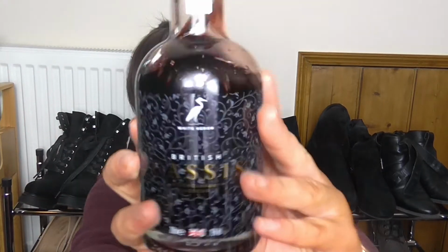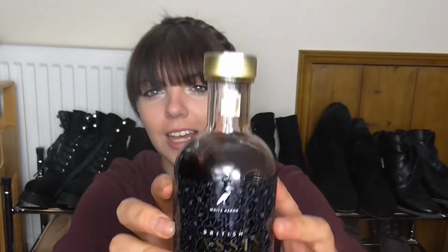So this is the White Heron's British Cassis Blackcurrant Liqueur. Look at this bottle, how cute is this? Now I know it doesn't look very drunk, but my mother-in-law and I went out to a fair. In the summer we went to the fair and we bought 2 of these for £5 each, and hers is gone and this is the remaining one. But I tried a little bit there, I'd never had it before, and she was like, you have to try, it's so good, and I love it.